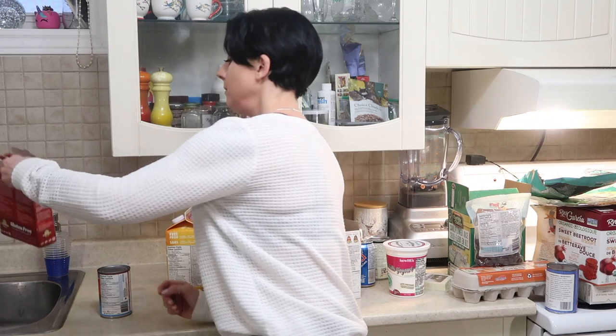And gluten-free breadcrumbs, panko style. Awesome ingredients, so much better for you than regular breadcrumbs. Highly recommend. That's all that I have to show you today.